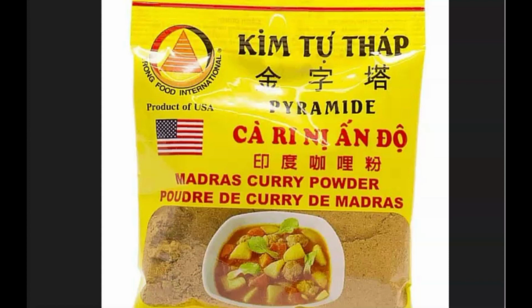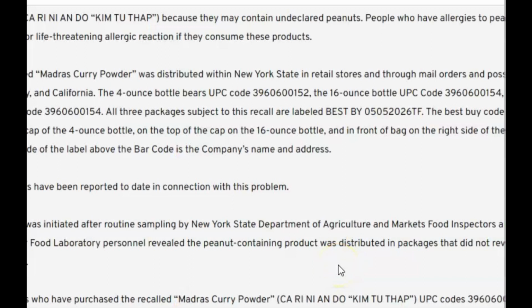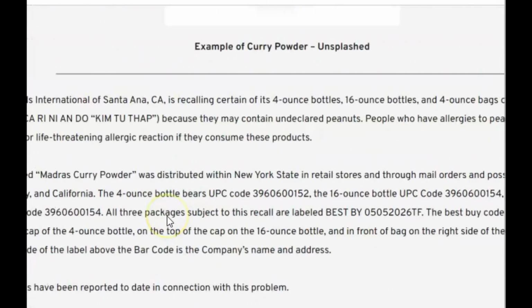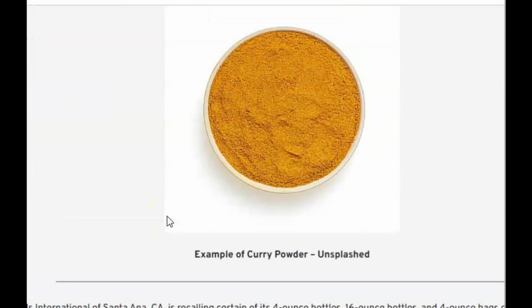They do give a UPC code. The recall was initiated after routine sampling by New York State Department of Agriculture and Markets food inspectors. They evidently found that it has peanut-containing products, and the labeling did not list the presence of peanuts. So I wonder if the peanuts were used as a filler, because often these companies have fillers for their different spices. I don't know.